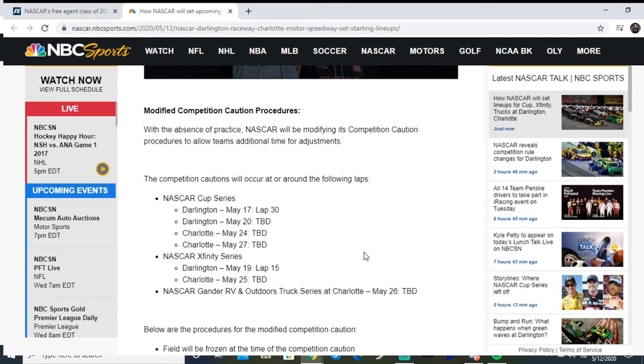Now, for the Truck Series at Charlotte, it's a 134 lap race. I am expecting that one to be lap 15 as well.